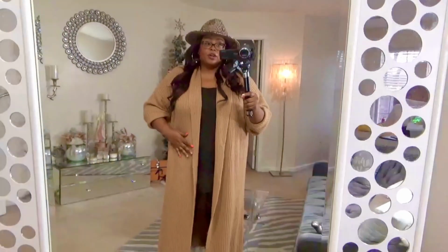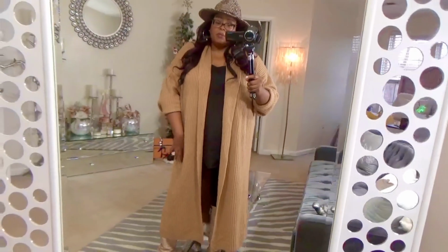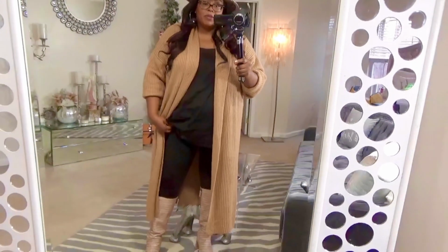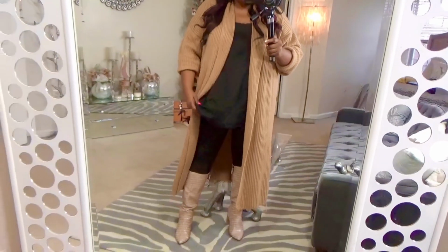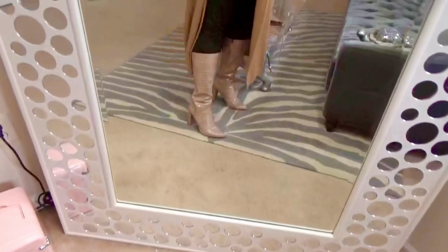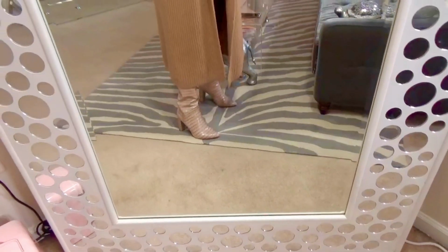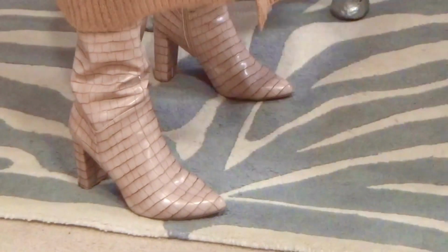I'm wearing this sweater, coat, or cardigan by Eloquii. Some black pants. They're like a legging, but they're a little looser than a traditional legging. A black tee, and these boots by Scoop. Let me see if I can get in a little closer on the detail.